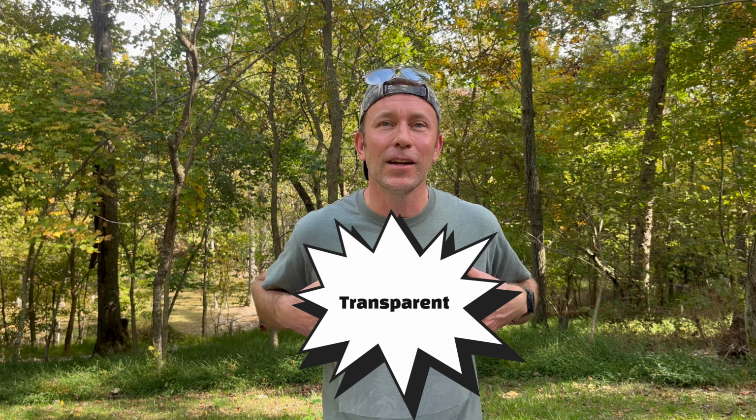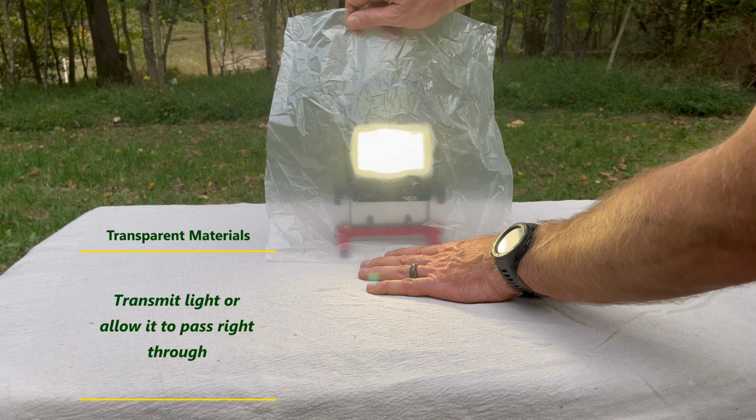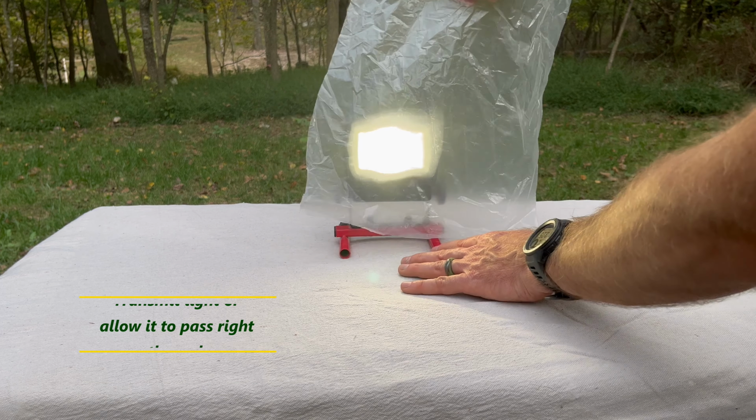A total temperature change of 10.7 degrees Celsius, which is almost 20 degrees Fahrenheit. So why did it do so bad? Well, because it's transparent, it's clear, it's see-through. You see, materials that are transparent transmit light. They allow it to pass right through, and they allow it to pass through in a way that's largely unhindered. That's why we can see through transparent materials.